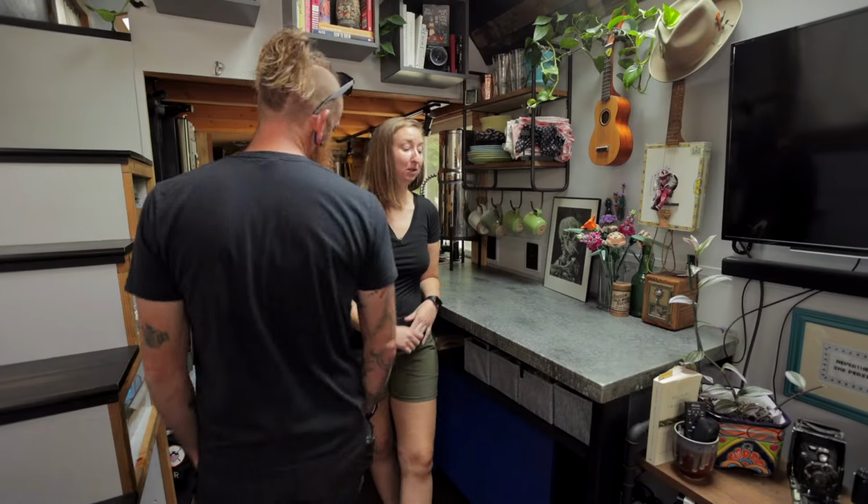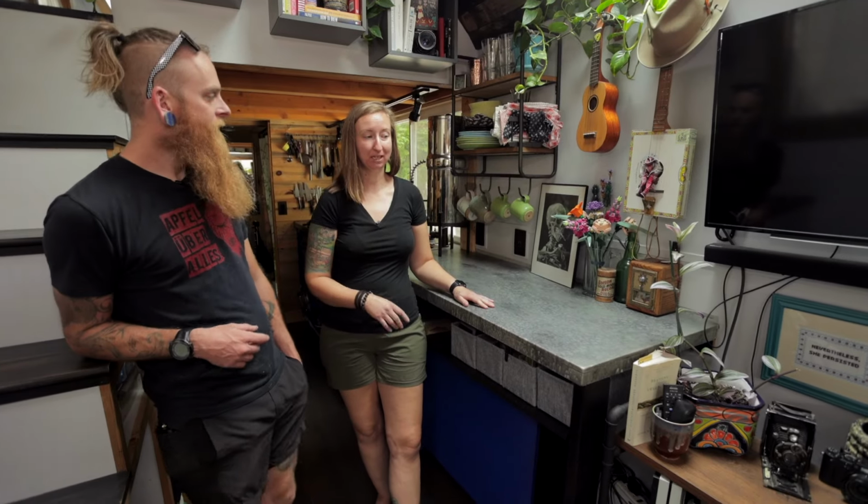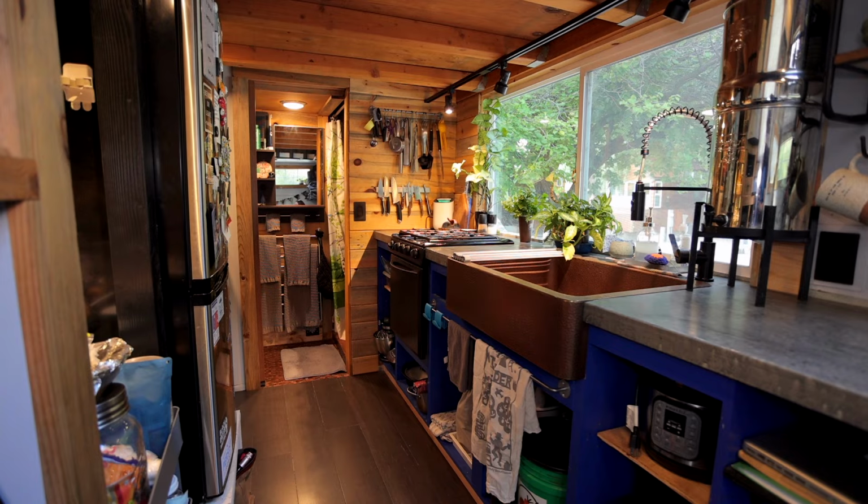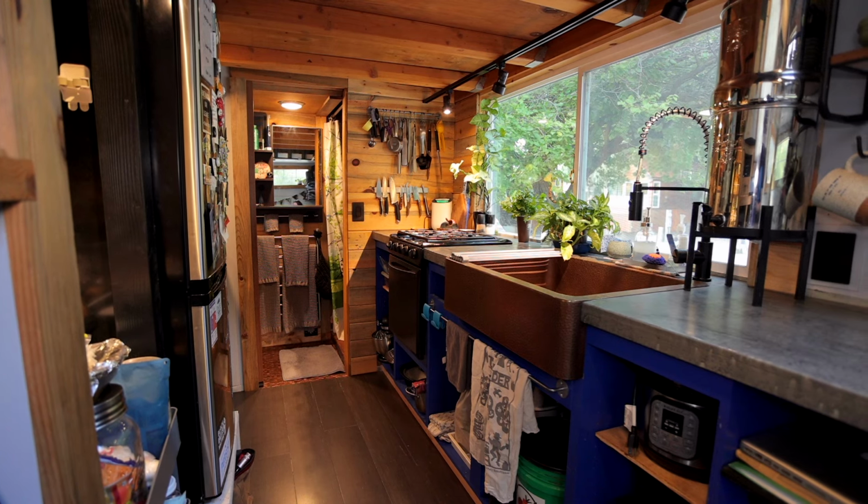All right, so welcome to our kitchen. The kitchen is pretty decent size for being a tiny house. You can see we have a pretty long counter space here. It's about 13 feet long.